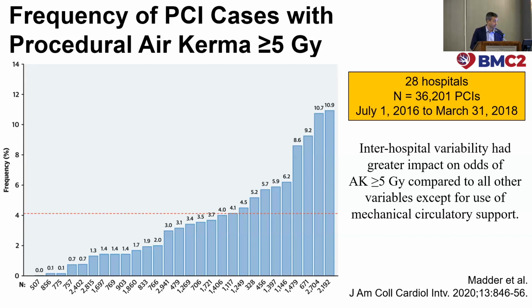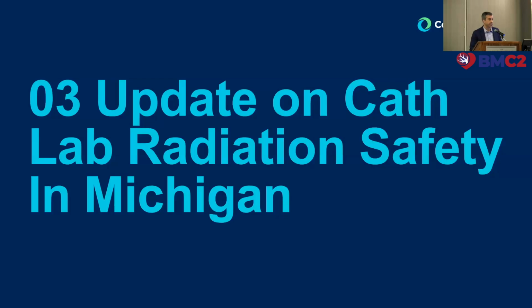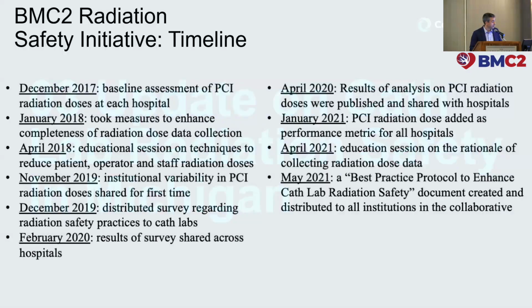You will also lower the doses to all of your staff members. And so we started to work on this. This is just an update. We've looked at this data recently and I wanted to show what we've done. This was the timeline of this safety initiative, started in 2017 with assessing baseline doses.